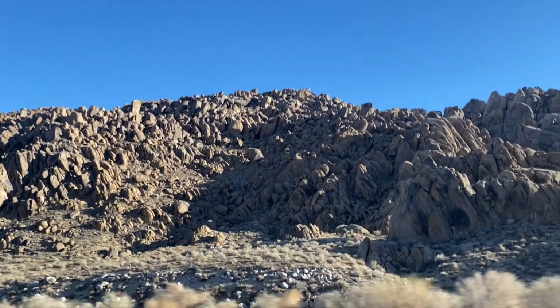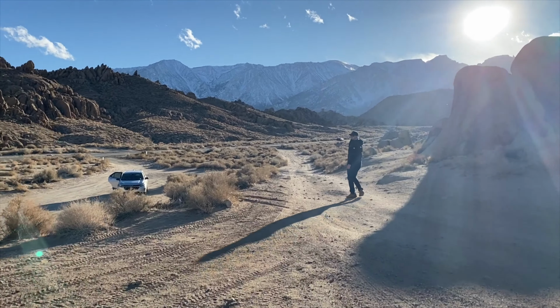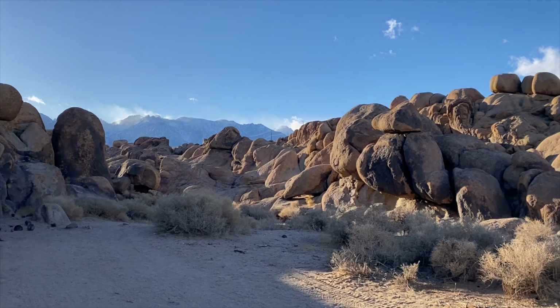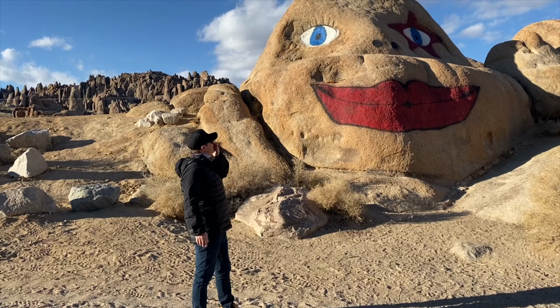Suddenly, the road changes to a mix of rounded rocks and eroded hills set against the jagged peaks of the Sierra Nevadas. This is Alabama Hills. We just reached the Alabama Hills. We're doing some photos right here.